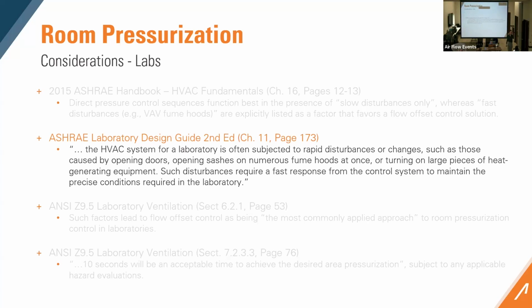Question from Jason: what is the industry standard for time delay of active pressure control and doors being open? I'm going to make an assumption of what that means, that when the door is open, how long? Is the question, how long is a door allowed to be open? Or state the question again. What is the industry standard for time delay of active pressure control and doors being open?